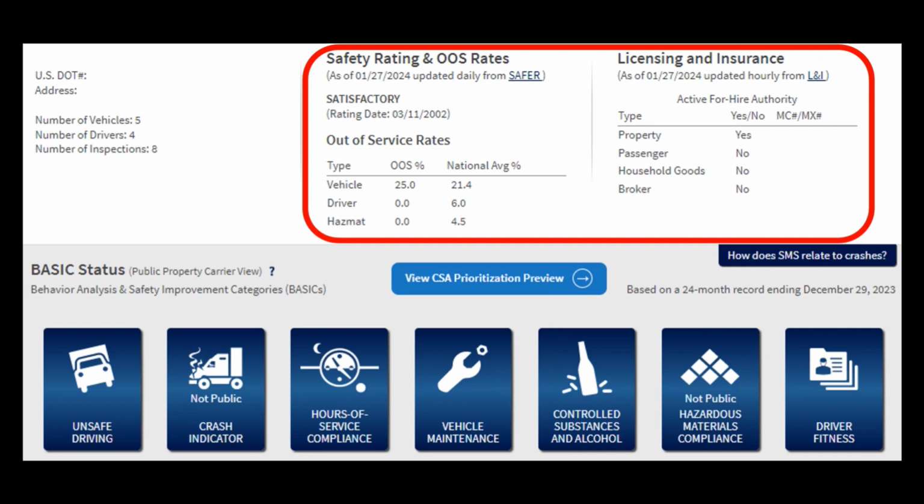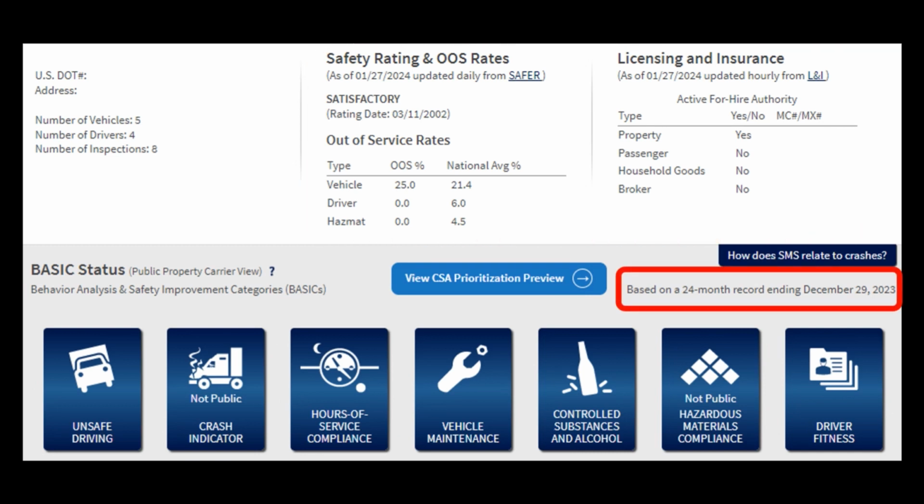The second date, here in the middle, is the date of the snapshot. That snapshot is the date when SMS goes to the main FMCSA databases and makes a copy of the data. All your inspections, all your crashes, all your information is there in your main database. But once a month, towards the end of the month, SMS goes in to make a copy of the data that it's going to need for the following update. That's the snapshot.